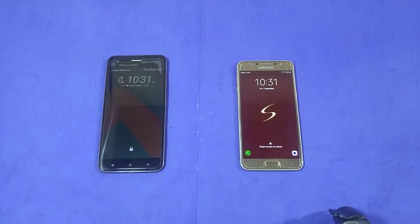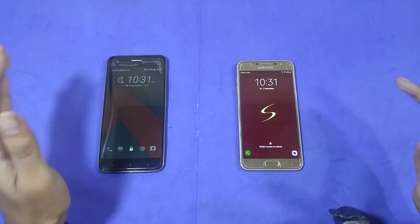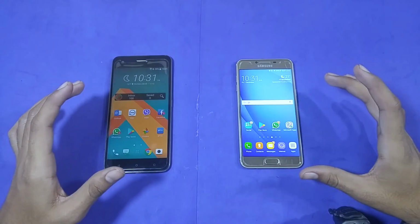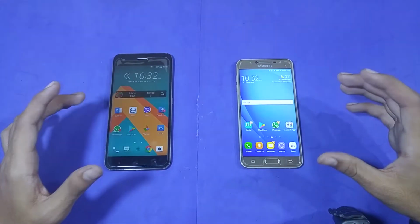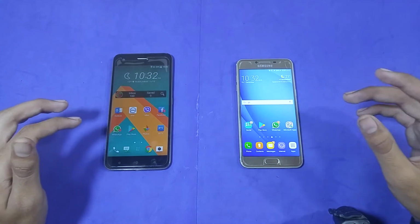I think Samsung is a little bit faster than the HTC Desire 10 Pro, so Samsung wins this boot up test. Both devices are connected to the same Wi-Fi network and everything is closed in the background. Let's start this speed test with some system based applications.